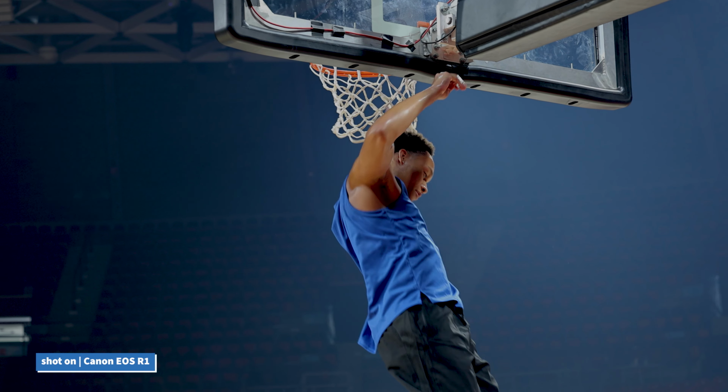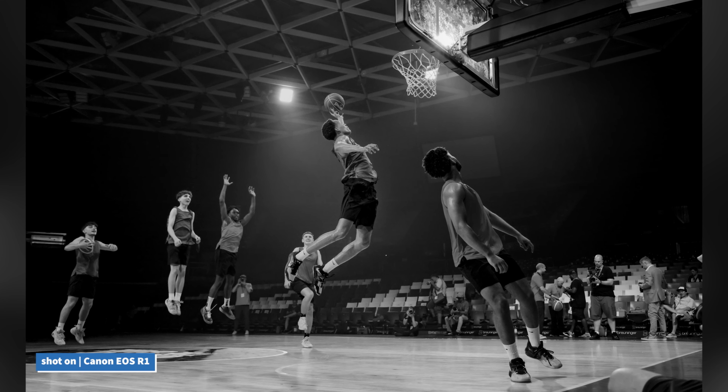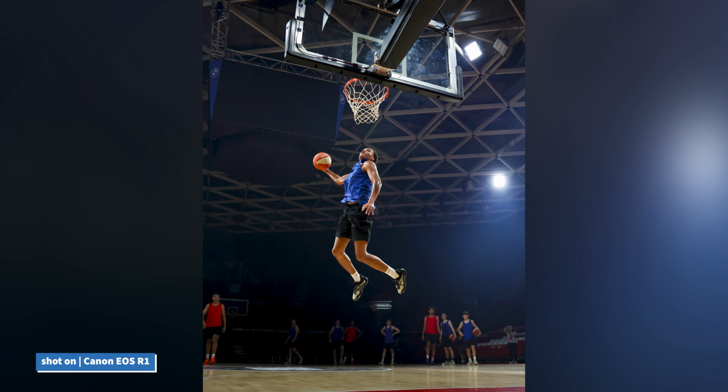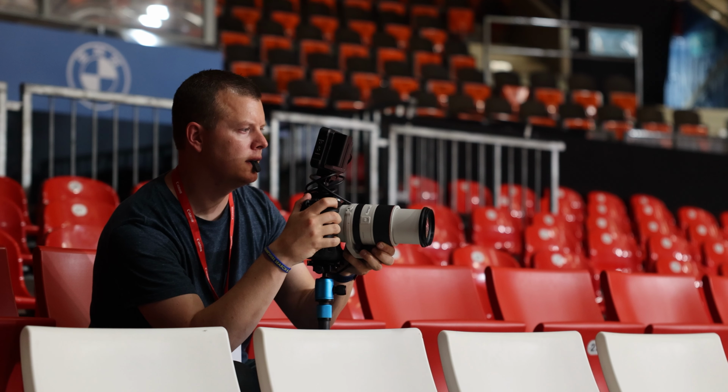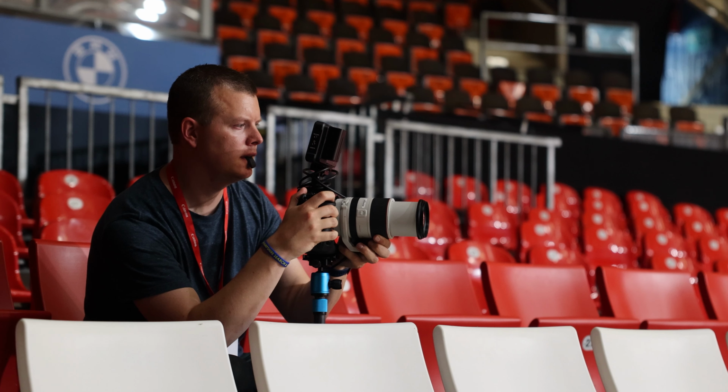With an update to the eye control, you can simply look around your frame to move the initial focus. Once calibrated through the menu in a few quick steps, the camera will actually detect where your eye is looking by measuring the infrared light reflecting off of your eye. This is ideal for fast-moving subjects where previously positioning the AF point to start with is sometimes tricky.